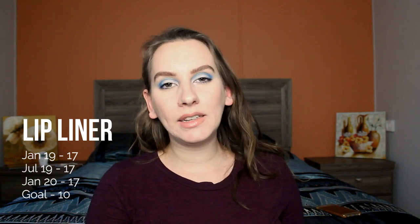Lip liners. This is a category I really want to get under control. I currently have 17. It's been the same 17 all year long. I wasn't able to use up any, and anytime I received a lip liner in my BoxyCharm last year, I was setting it aside because I just don't need any more. And again, as an achievable, more immediate type of goal, I want to get that down to 10, and that rounds out my 100 lip products in total.